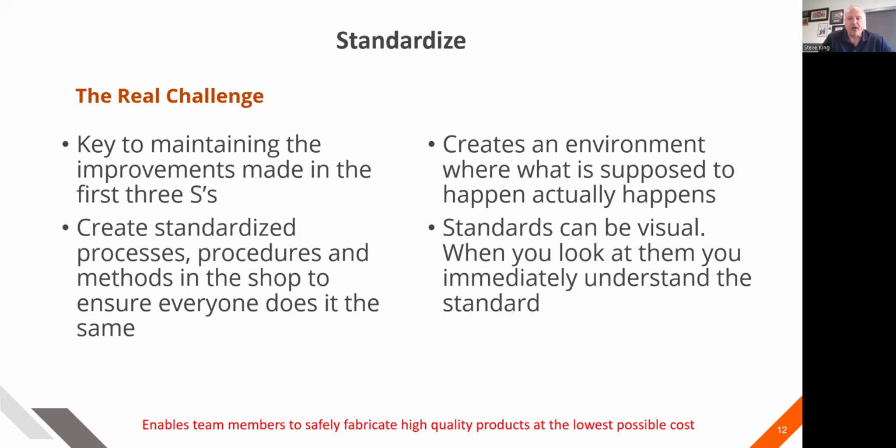I mean, you'd be surprised, but you actually have to tell people to do that. And so the company didn't want a sink full of dishes in their break room. So that's the standard that they created.